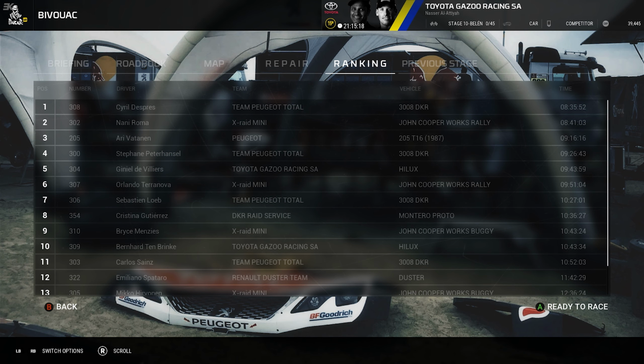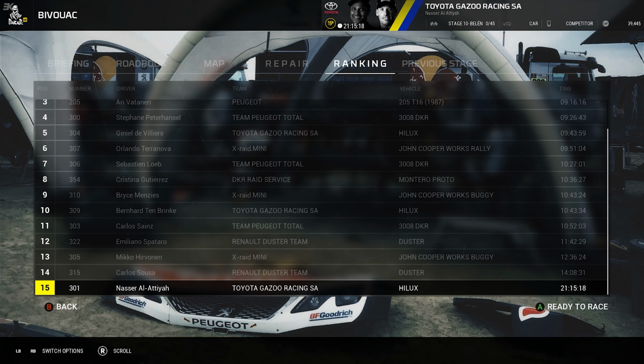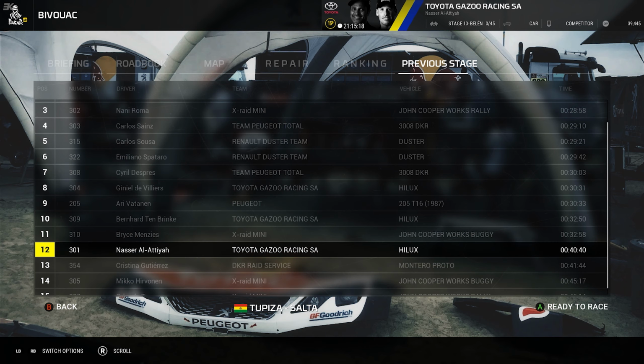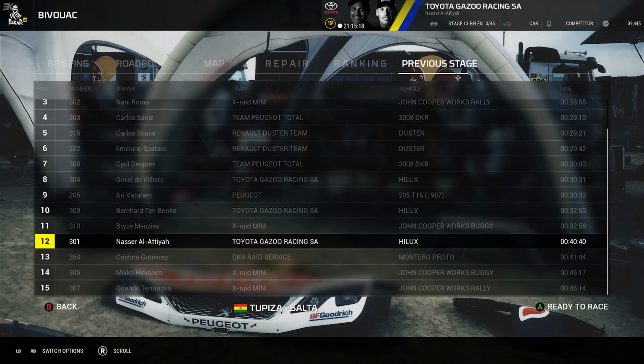We've got Dupree leading the way in his Peugeot ahead of Nani Roma in the Mini. We've got Valens in the Peugeot from 1987 in third, ahead of Peterhansel and De Villiers, and Homer Turnover in sixth, the Argentine. As on the previous stage, we're in 12th. Loeb led the way to Peterhansel, Roma, Sainz, and Sosa. So, let's get going.